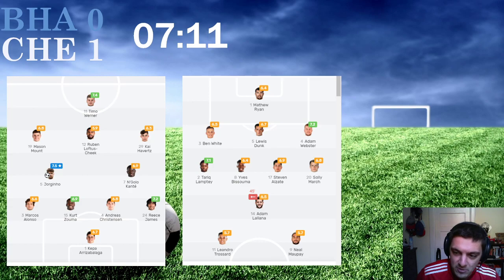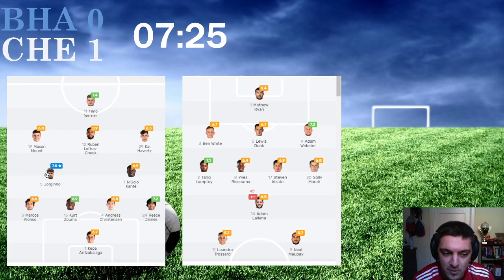Chelsea restarting now. Reece James. Jorginho out to Kai Havertz. Havertz moves infield and completely mishits his pass intended for Marcos Alonso there. Sprays it wide left, and that one will go out for a throw-in. So maybe some nerves on the debut for Kai Havertz here. That was uncharacteristically poor there from the new Chelsea signee.